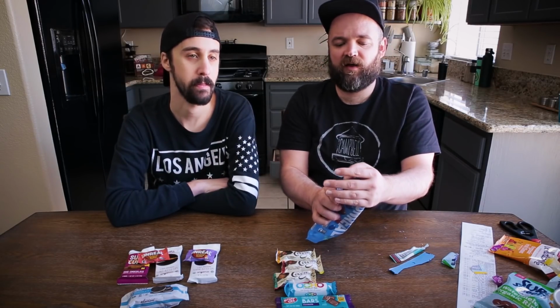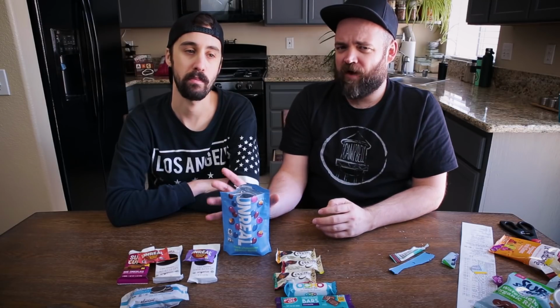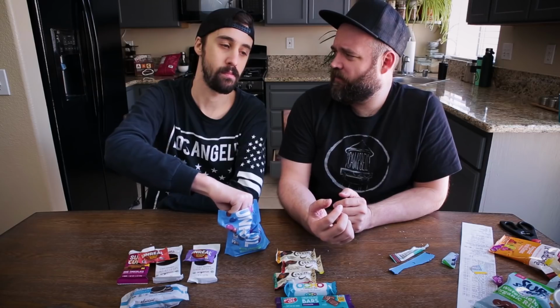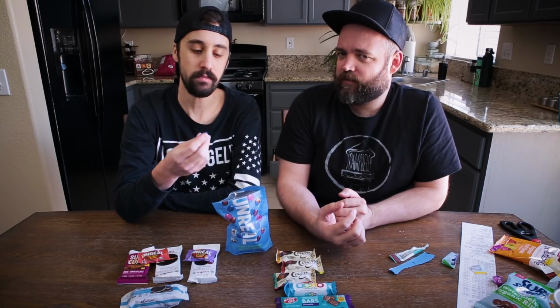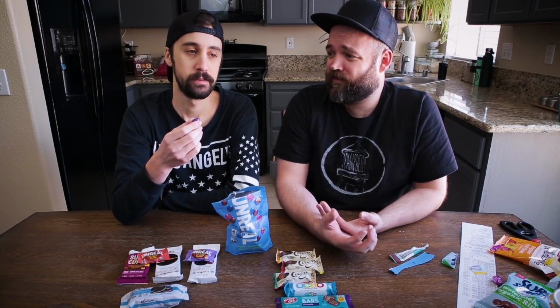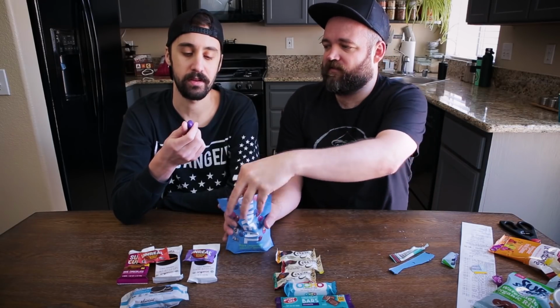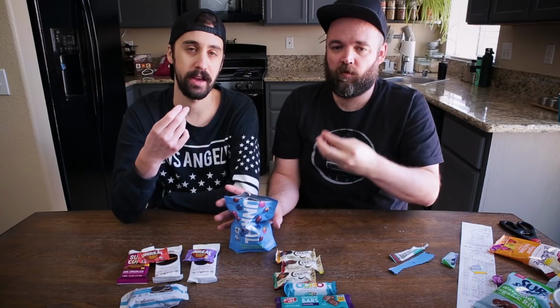It's been a while since I've had an M&M, but I feel like the shell's a bit thinner. You've been eating a lot of peanut butter M&Ms lately, so. Right. How does it compare? Flavor's really good. I feel like that shell's a bit thin. It's real thin. Gives away really easily. I typically eat milk chocolate candies. If it's gonna have chocolate in it, I eat milk chocolate.